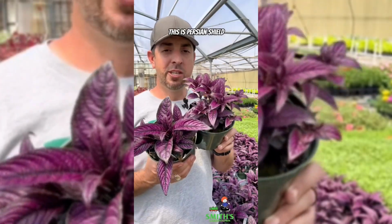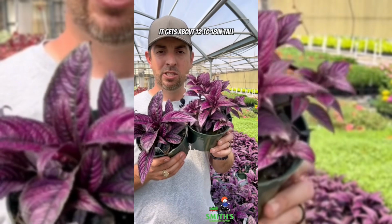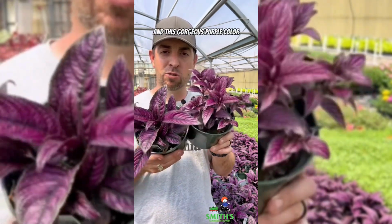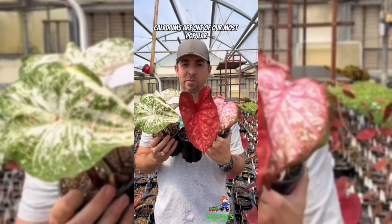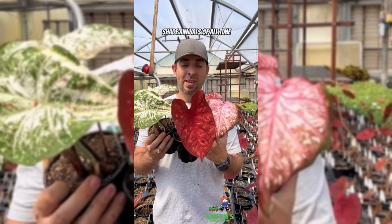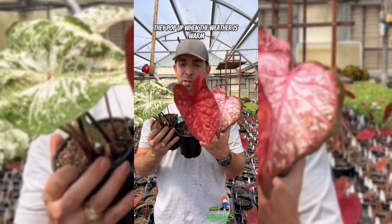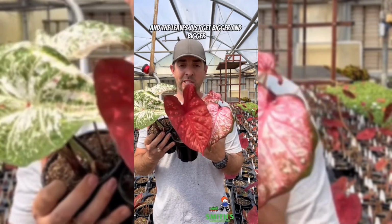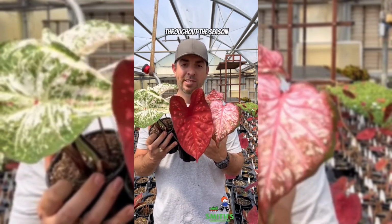This is Persian shield. It gets about 12 to 18 inches tall, big, nice, pretty leaves in this gorgeous purple color. Caladiums are one of our most popular shade annuals of all time, and for good reason. They pop up when the weather is warm, and they will go all summer into fall, and the leaves just get bigger and bigger throughout the season.